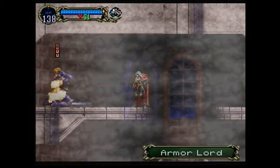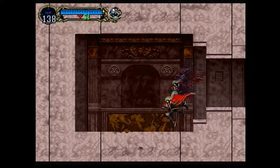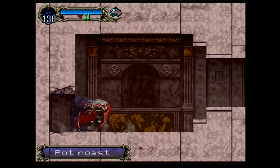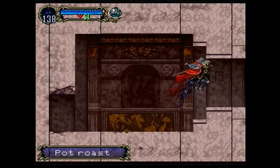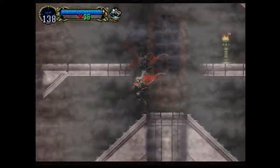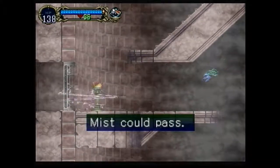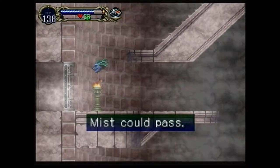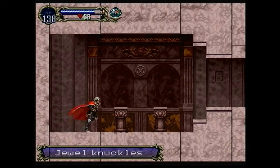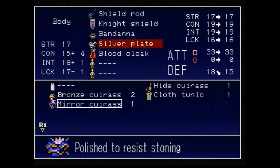We're going to use some more lightning to take care of this armor lord and get right past him. This isn't actually where we wanted to go, but it's fun. And we get to break the wall open, which has a pot roast in it. You know, definitely you want to eat the food that you find embedded in the walls in Dracula's castle. Here we are, mist could pass, not the dog. The buttons, I never remember which one's which. And you're going to see me do that a lot, and I am sorry.